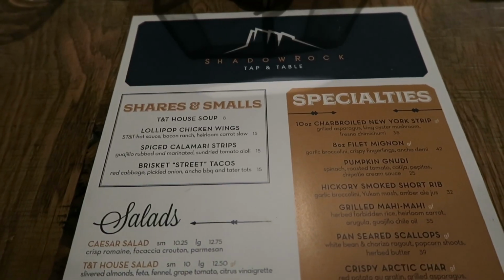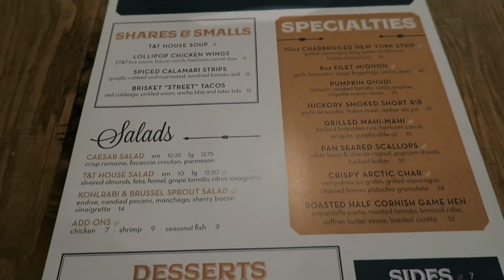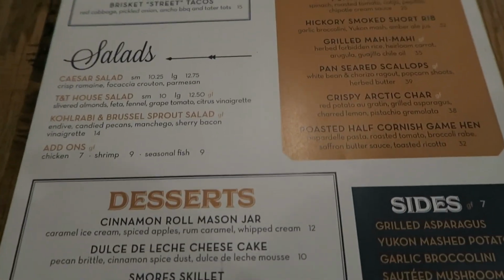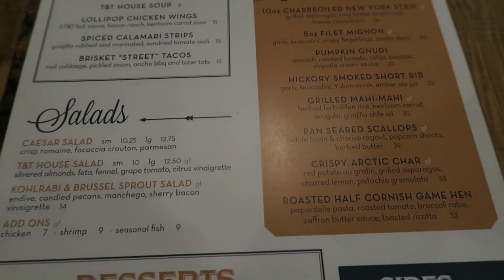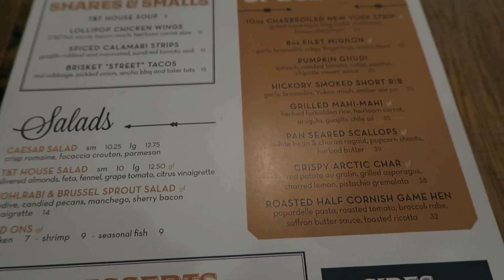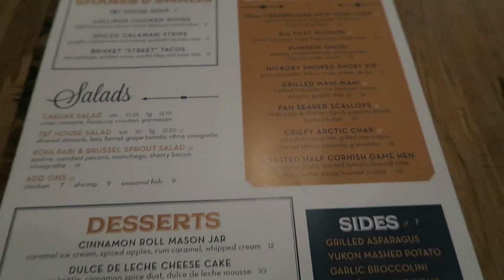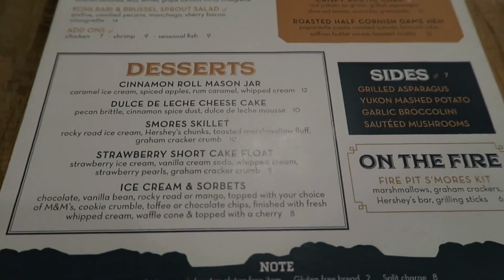Mom and I are at the Shadow Rock restaurant in the hotel, and we're gonna get some dinner. What looks good to you? Pan-seared scallops. Ooh, yeah, you should definitely get that. I'm gonna get the filet mignon. We're going bougie tonight. We're going real bougie. Just a steak sounds awesome.